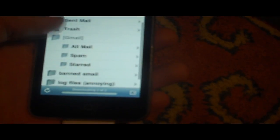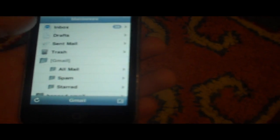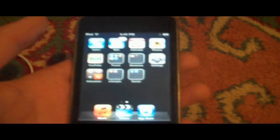Also, they've changed the mail application a little bit so that you can view more emails in one folder. And I don't really use multiple emails, but that'd be really nice if I did. Actually I do, but I don't really need to use the other ones. They all forward to one account. Also they have spell checking, which is cool.